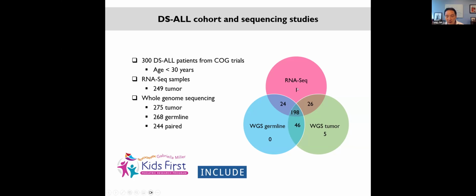So this is a Venn diagram describing the overlap between different genotyping or genomic data sets: RNA-seq on the top, whole genome sequencing of the germline on the left, and whole genome sequencing of the tumor on the right. As you can see, we have close to 200 cases with all three types of data: RNA-seq of leukemia, germline whole genome sequencing, and also leukemia whole genome sequencing.